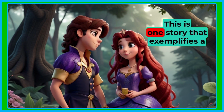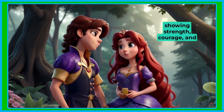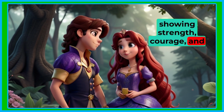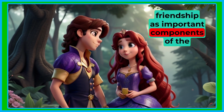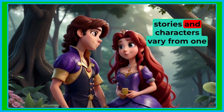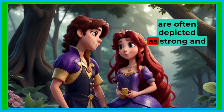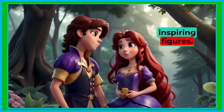This is one story that exemplifies a common pattern in princess stories, showing strength, courage, and friendship as important components of the story. Details of the stories and characters vary from one culture to another, but princesses are often depicted as strong and inspiring figures.